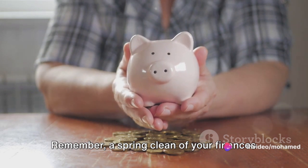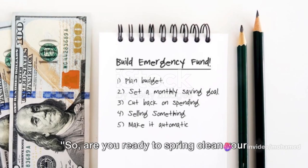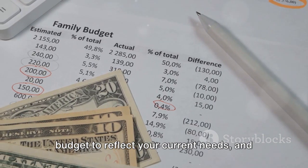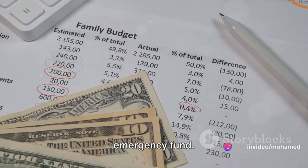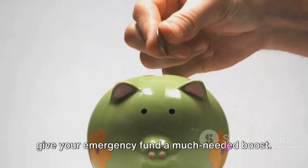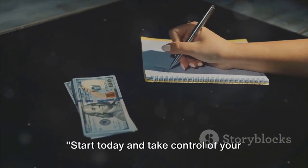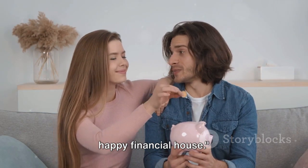Remember, a spring clean of your finances can lead to a future of financial freedom. So, are you ready to spring clean your finances? We've taken a deep dive into your financial standing, refreshed your budget to reflect your current needs, and emphasized the critical role of an emergency fund. We've also shared tips on how you can give your emergency fund a much-needed boost. It's time to roll up your sleeves and get to work. Start today and take control of your financial future. Remember, a clean financial house is a happy financial house.